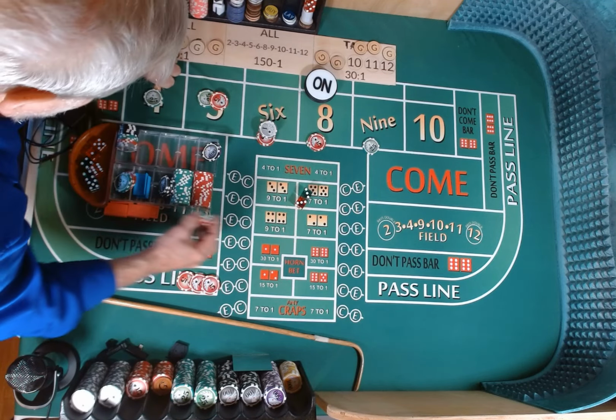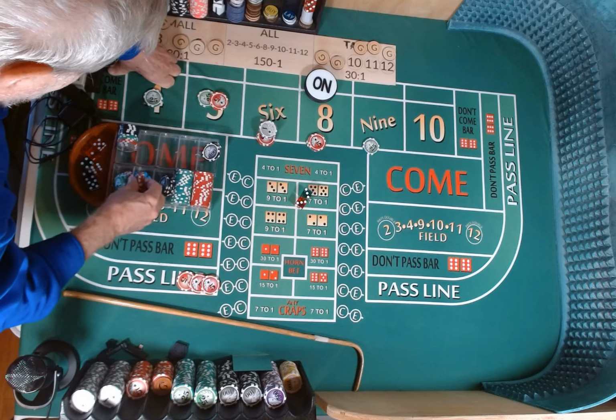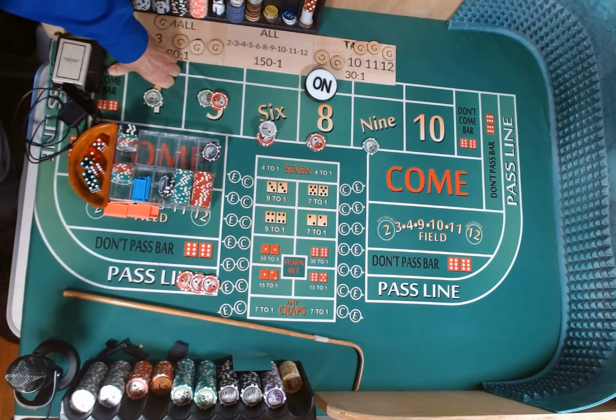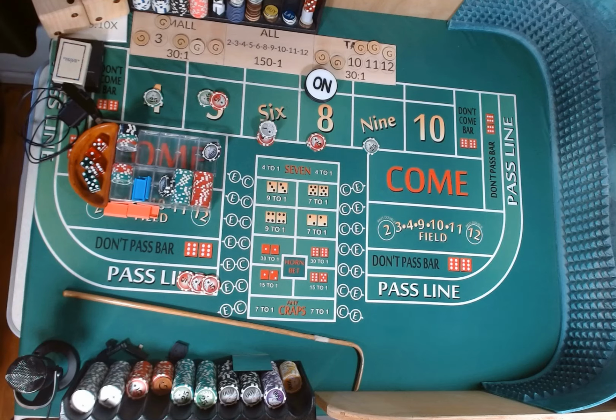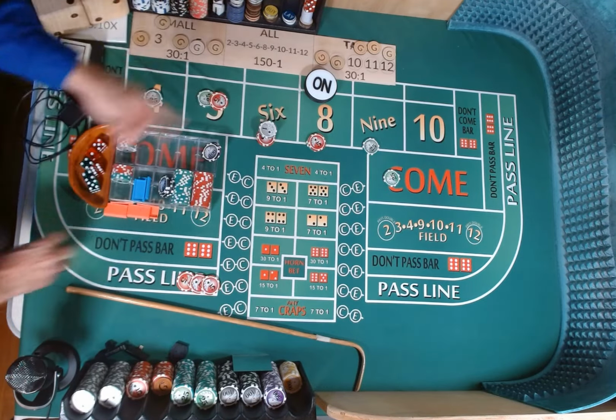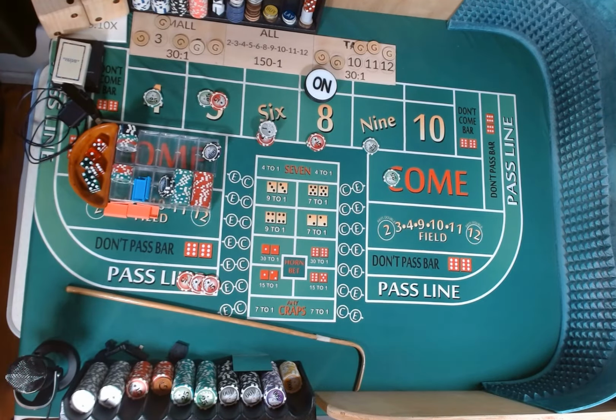And we're going to rack 65. And we're going to come out also with another $25 come bet, since we only have two inside bets.